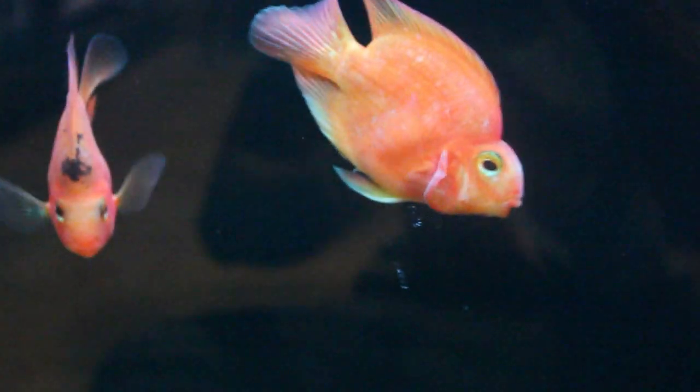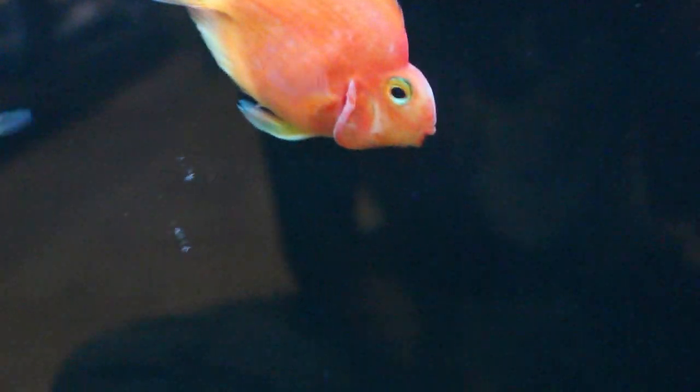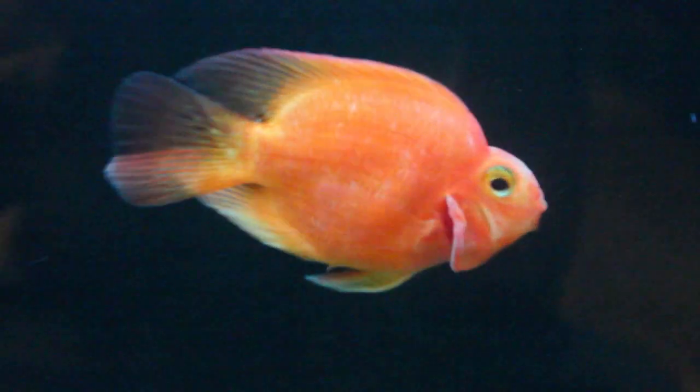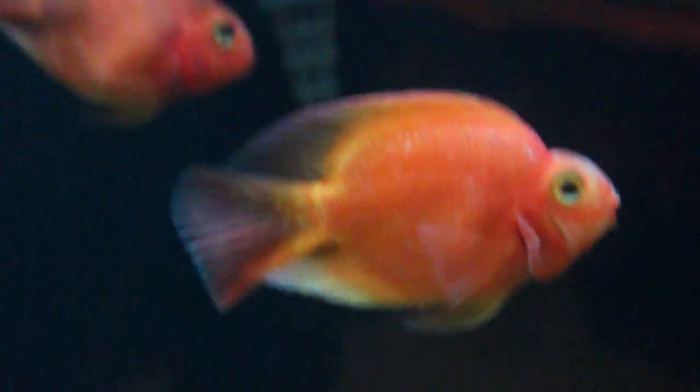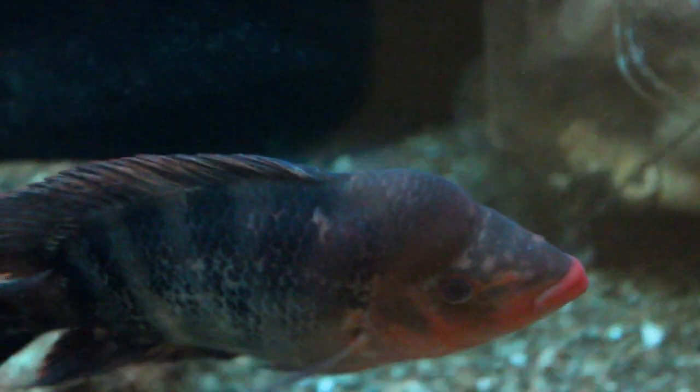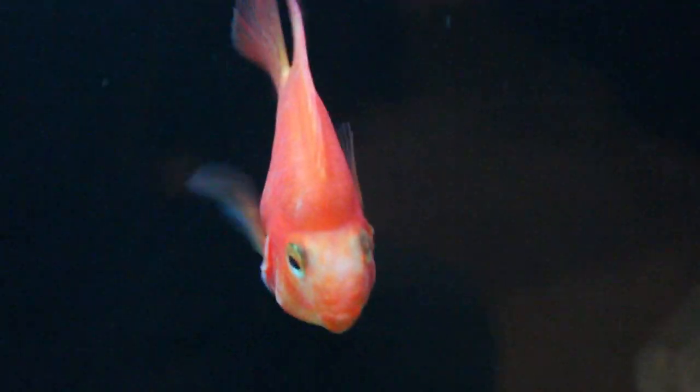However, when you look past all of that, if you keep them in a good setup where they don't have to worry about fighting and where they don't have to worry about competing for food, you can really enjoy these fish because they have a great personality. They're very entertaining and they're very social. I find that with some other cichlids it takes a lot more to convince larger cichlids to become as social as these are willing to be.